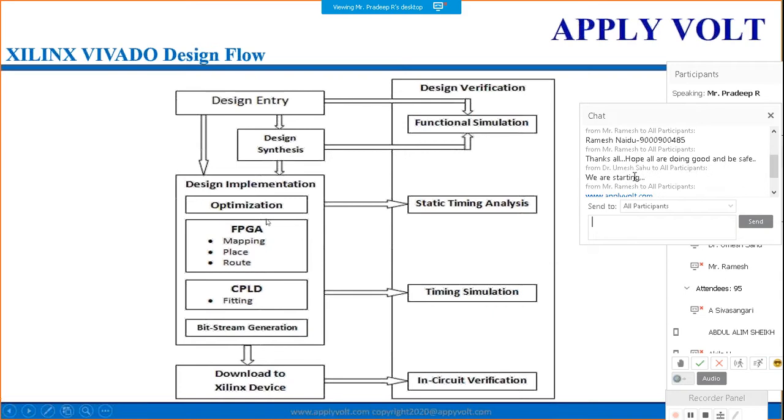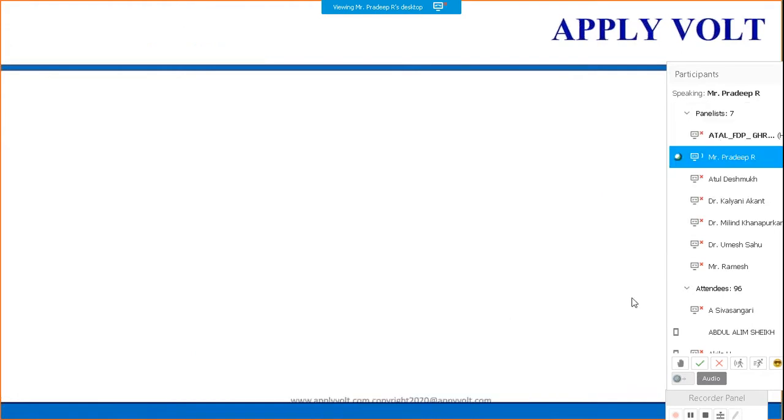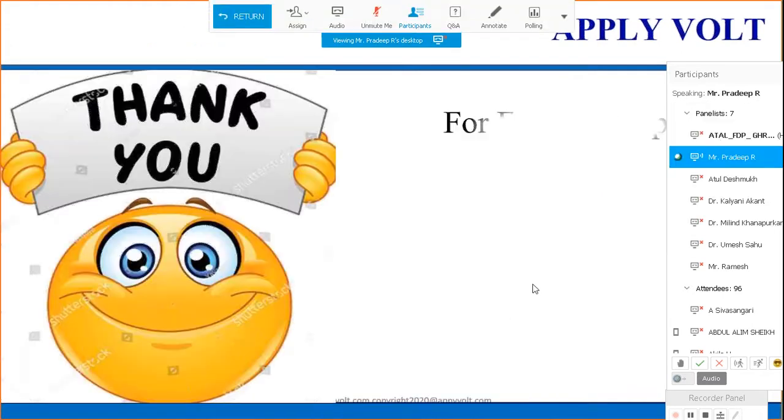So this is a part of the design flow of Xilinx. We are concentrating on these steps for the coming lab.